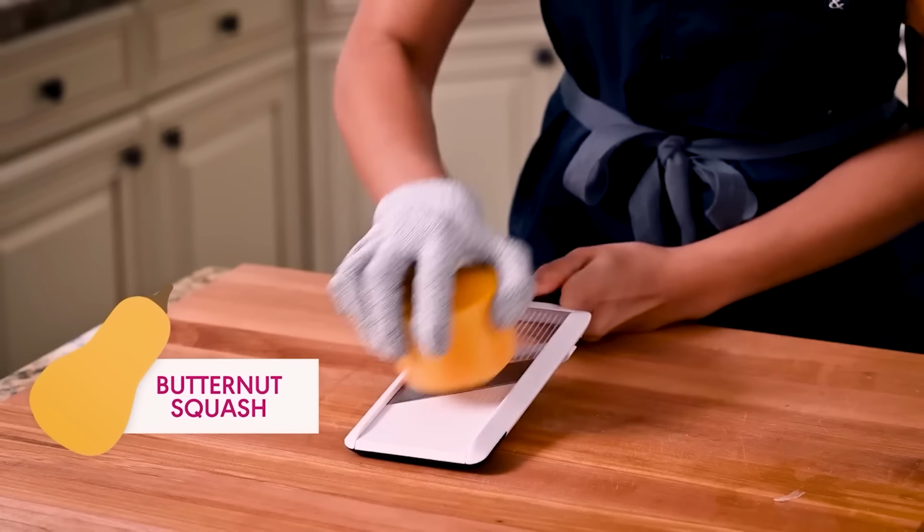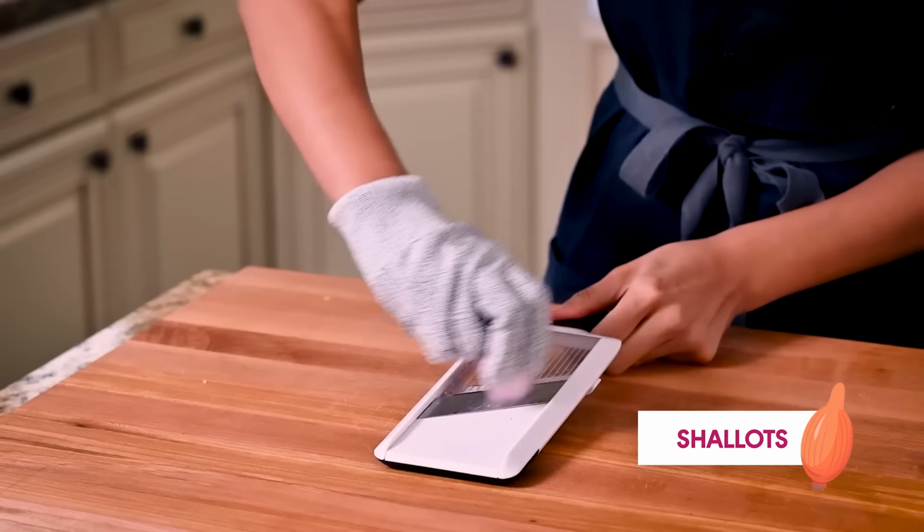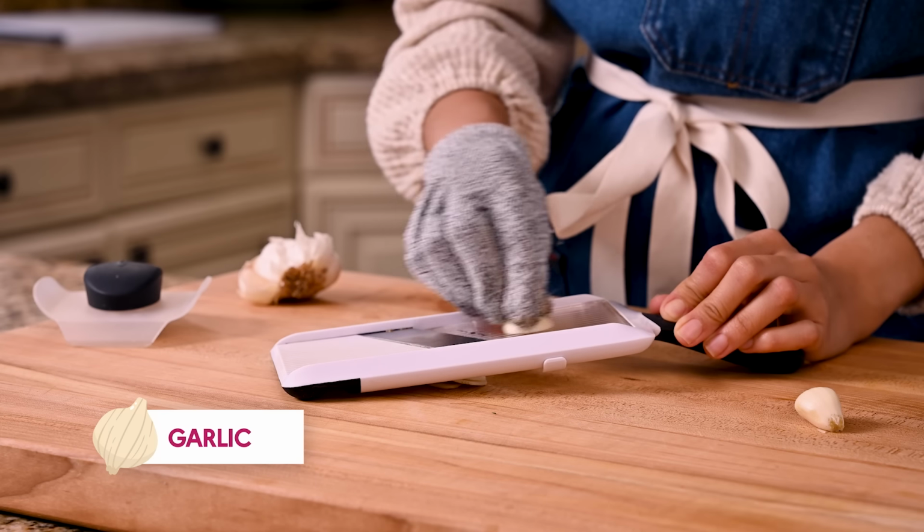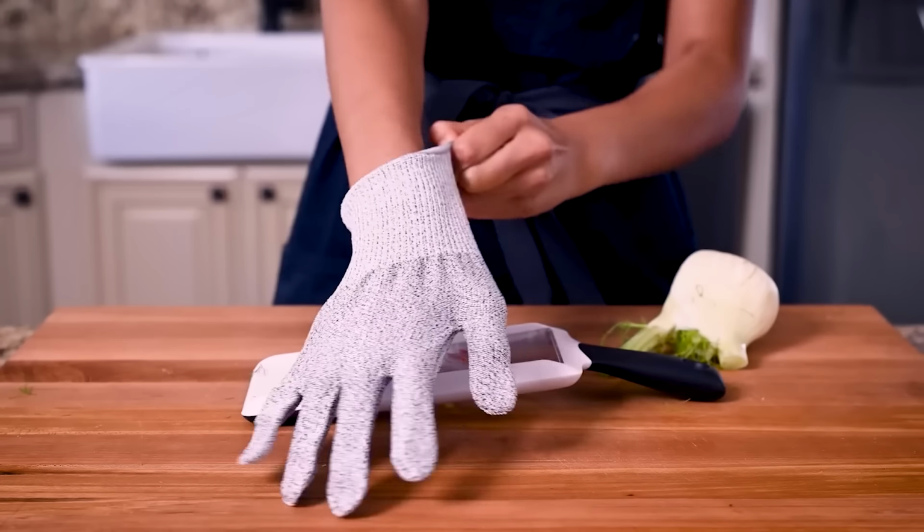One of my favorite time-saving tools is a mandolin. This handheld one costs less than $20, is quick to clean, and it helps you thinly and evenly slice vegetables and even garlic cloves very quickly. But if you want to keep your fingers intact, be sure to wear a cut-safe glove. Another tool I love using is a timer.